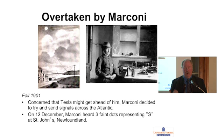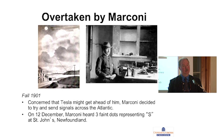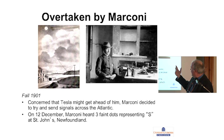And this is, I think, one of my favorite pictures of Marconi, where he's sitting there sort of saying, well, I did it. You know, we would say, he's the cat that got the mouse. Would be the American phrase.